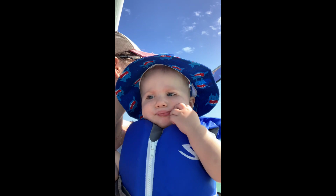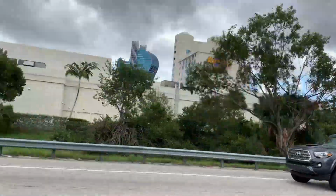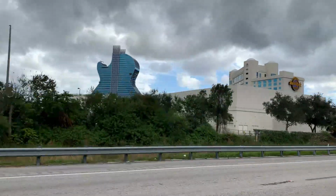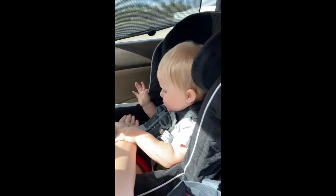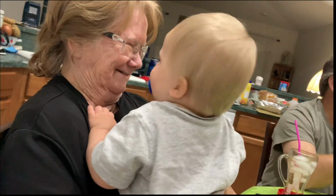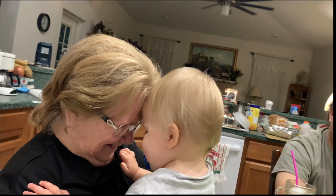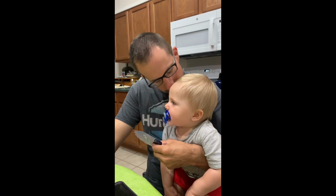All in all, it was a great trip visiting the Keys with my family. The next morning, we headed back towards my grandmother's house. It took us about 7 hours, and once we got there, we had a Thanksgiving meal with her. Lucas got to spend some time with my grandma. We also played some cards together, which is always a good time. And we headed home the next morning.